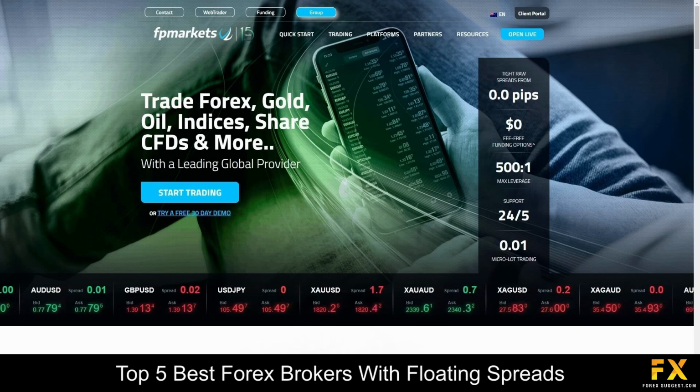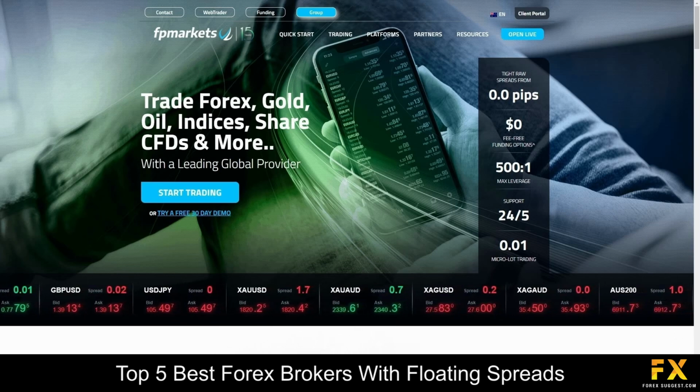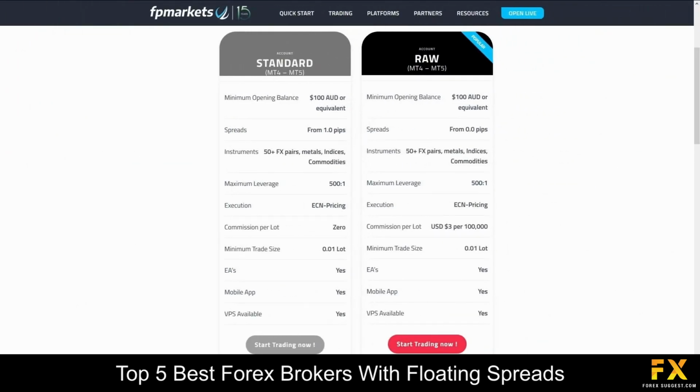FP Markets offers traders access to trade over 13,000 products ranging from forex, shares, metals, commodities, indices, and cryptocurrencies. Their accounts feature standard and raw forex accounts, with a variety of tradable market instruments, access to their mobile applications, virtual private servers, lower spreads, and more.